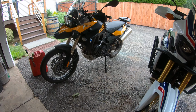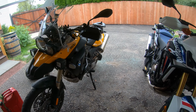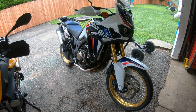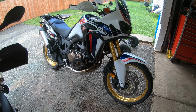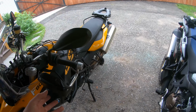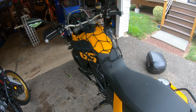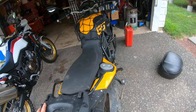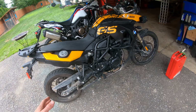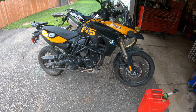Sitting next to my F800 GS, and I gotta say, this is just such a beautiful motorcycle, but I've definitely fallen in love with the Africa Twin, and its looks are growing on me. So let me get a couple things pulled off of this F800 GS, and this is going up for sale. So if anybody's looking for a clean F800 GS, this is an 09, just over 10,000 miles on it. This is the bike for you. Comment down below if you want it.